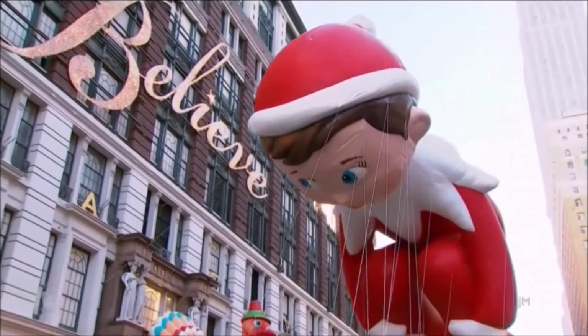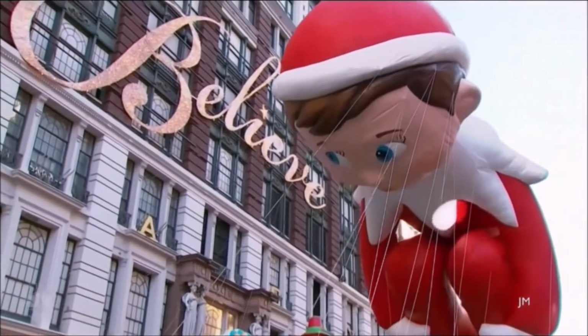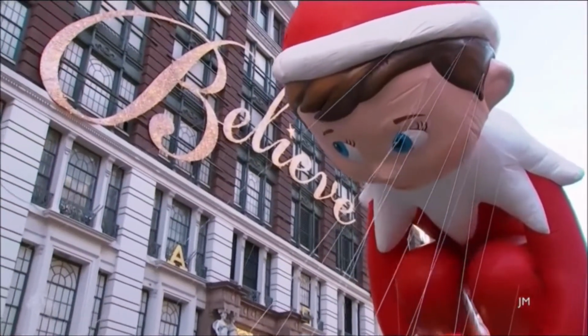And now the Peanuts Gallery has arrived, and the gang got an early jump on Christmas, decorating their yard.